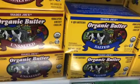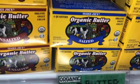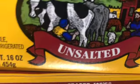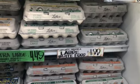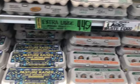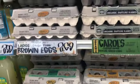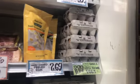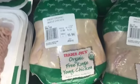Now let's go over to the dairy. What can we have in dairy? Butter, whole, organic, real butter. No margarine, no substitutes, none of that crap. It's bad. Eggs, always free range organic is best. I get mine from a local farmer a lot of times, but honestly, you cannot beat the price of the Trader Joe's eggs. $2.29 for 18 organic large brown.